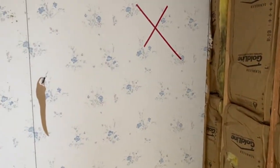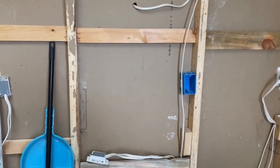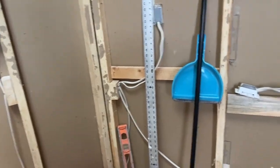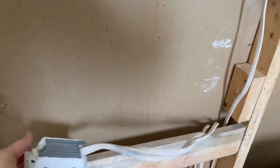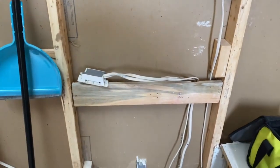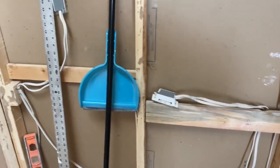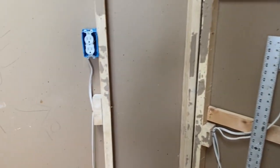So, he's moved the electrical and put in new electrical boxes, which you can kind of see. Before, they were just kind of loosey-goosey inside the wall, which is crazy. But I guess at that time they didn't have the codes that they have now where you needed to use electrical boxes. But Curtis does things right, so he put in electrical boxes.